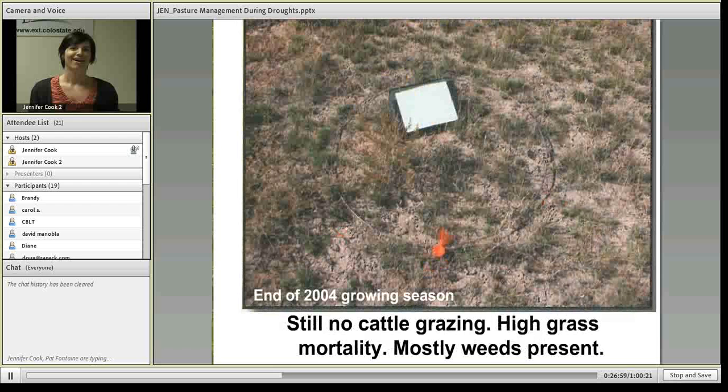And then finally, the end of the 2004 growing season, 2 years after the drought, where they had a decent amount of moisture, still with no cattle grazing this year. They actually ended up having high grass mortality, and mostly weeds took over. They measured the grass density before and after the drought, and after the drought here in 2004, the grass density was only 10% of its pre-drought density. Mostly weeds make up the green that you're seeing. So this pasture did not fare very well and has a long road to recovery because it was continuously grazed from the start.